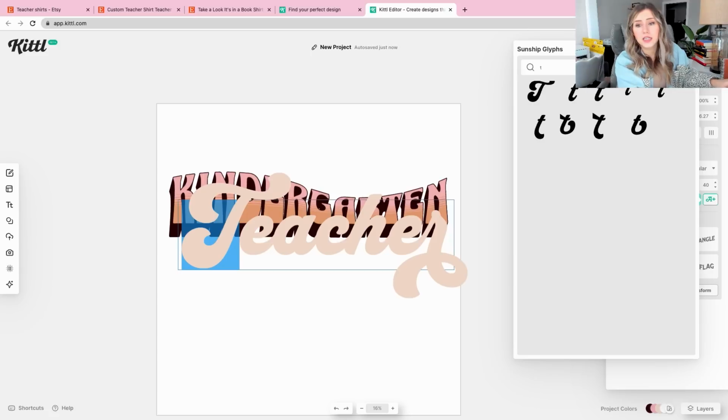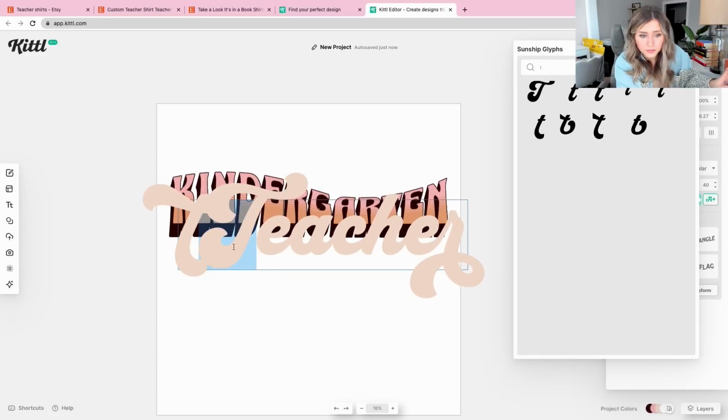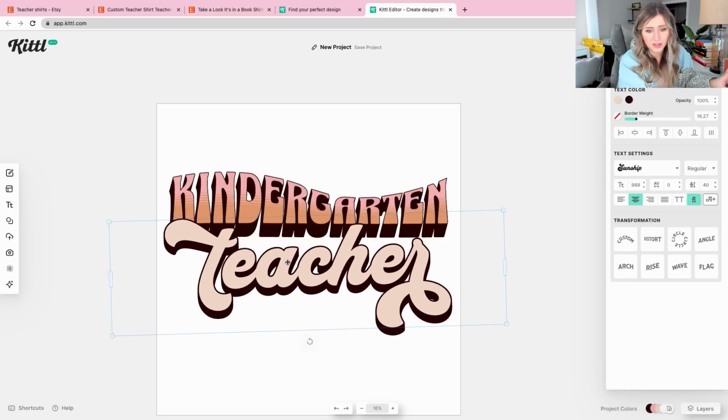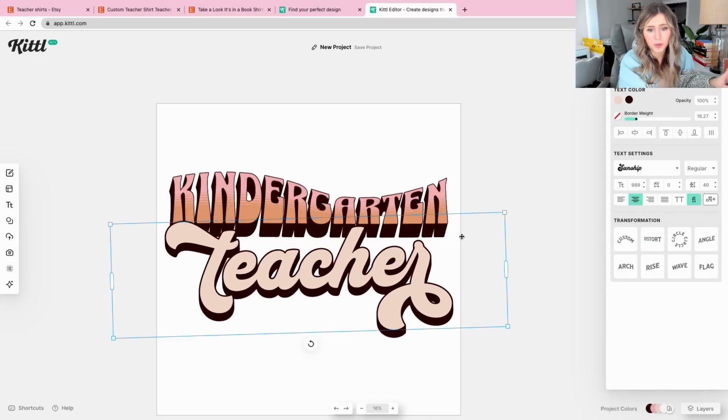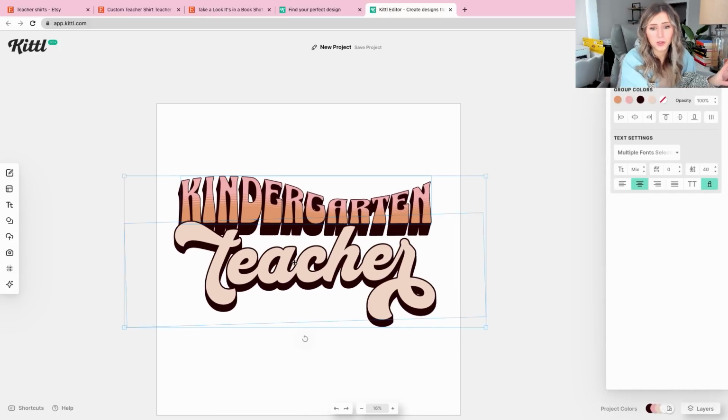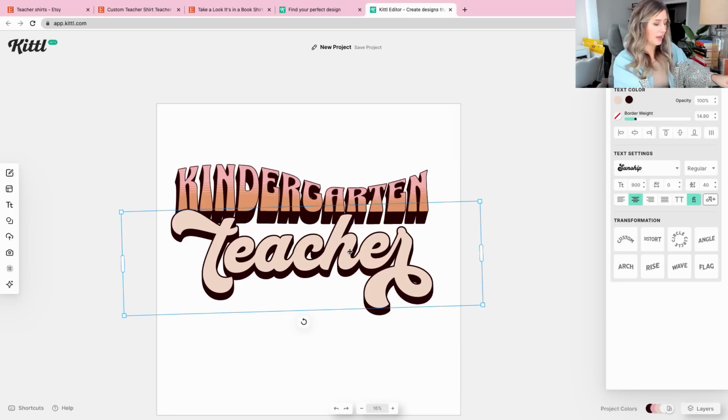So if I type in T, I can edit it. I think the lowercase t is what I'm going to use because it just looks funny. I'm going to take off the distort. Okay, now I think I like what we're going for. So I'm going to make this just a smidge smaller. So this is what I have envisioned as the second thing I want to do.